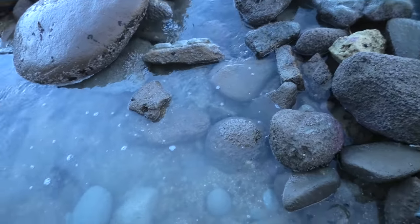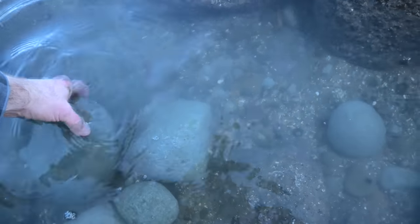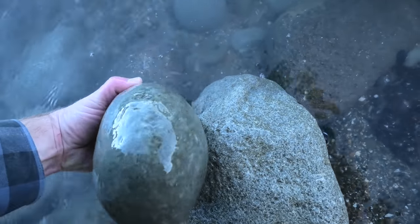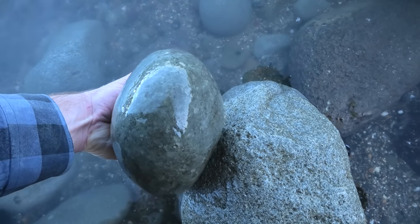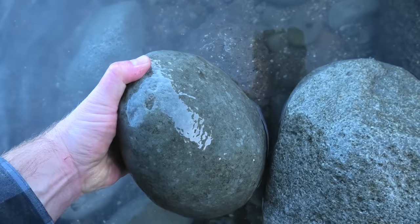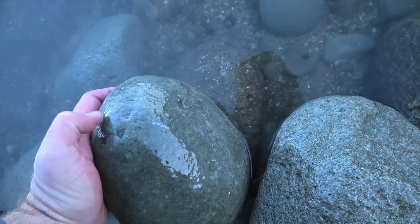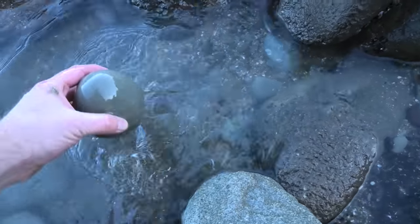Let's have a look. Start with a big one. Maybe it's a nice big crab. Nothing at first glance. Something over there, but I don't think it's a crab. So look at the tinier one.